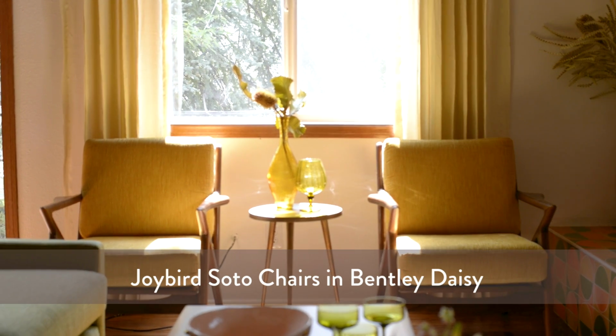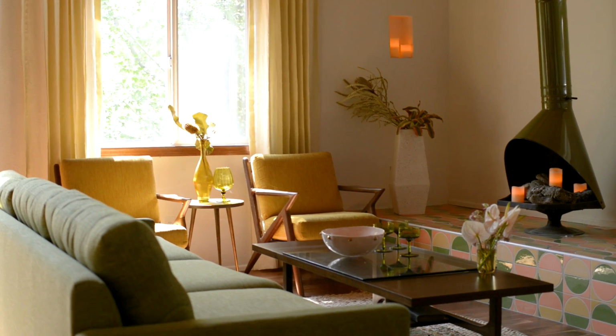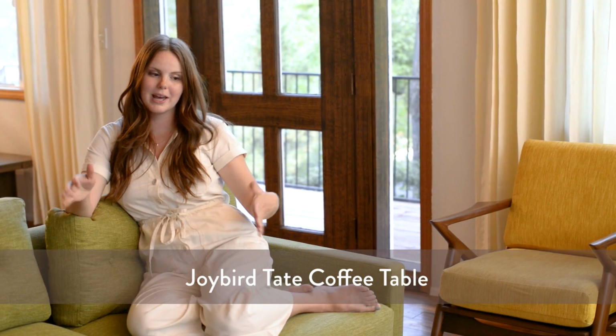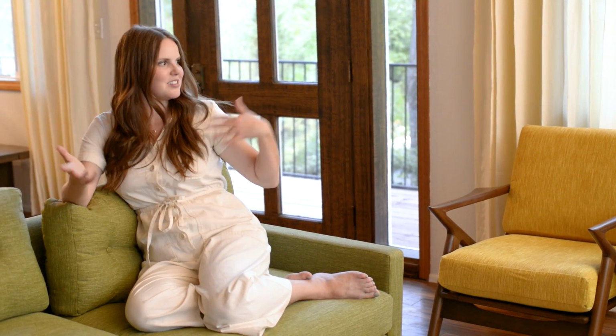So then I also had them do these beautiful chairs. This is in their Bentley Daisy. It has this really lovely kind of nubby texture. And then I love this coffee table from them as well. I like that it has weight to it. You know, it's like a really beautiful walnut, but it has glass so it doesn't make it too heavy of a piece.